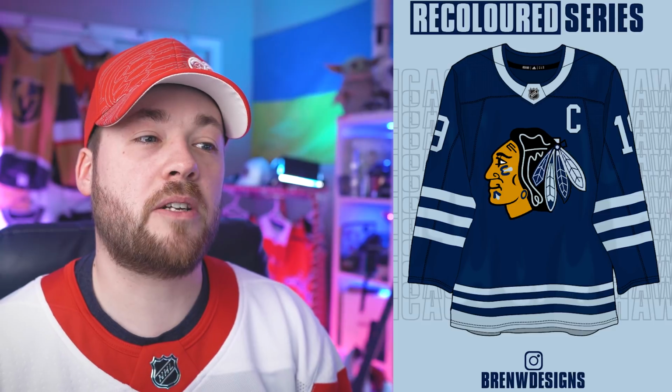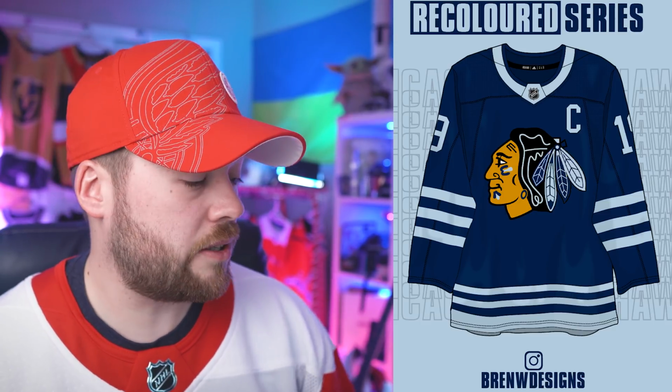I feel it's missing a shoulder patch though, actually. So maybe add that on there. I mean, really critical though. I do like this jersey.